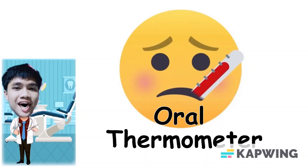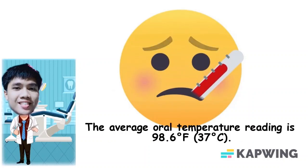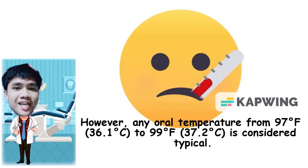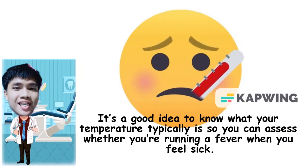Oral thermometer. Oral temperature can be taken by either a digital or mercury thermometer. The average oral temperature reading is 98.6 degrees Fahrenheit or 37 degrees Celsius. However, any oral temperature from 97 degrees Fahrenheit or 36.1 degrees Celsius to 99 degrees Fahrenheit or 37.2 degrees Celsius is considered typical. Some people run naturally cool and others slightly warmer. It is a good idea to know what your temperature typically is so you can assess whether you're running a fever when you feel sick.